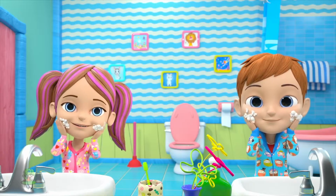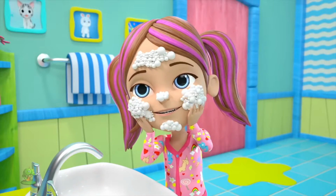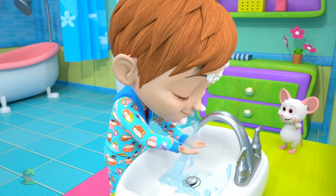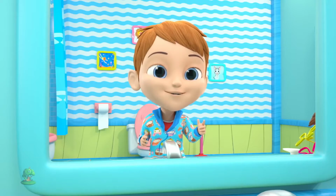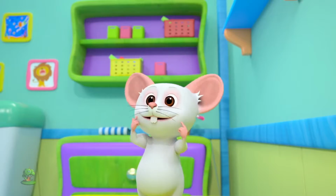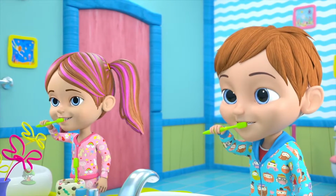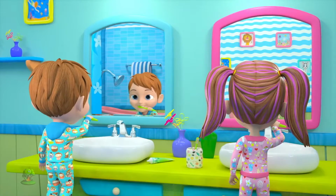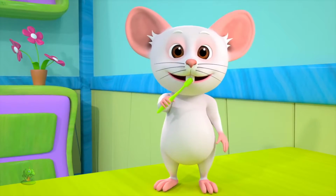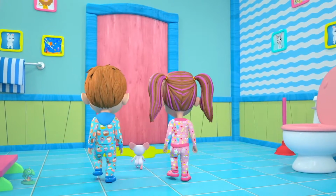This is the way we wash our face, we wash our face, we wash our face. This is the way we wash our face, early in the morning. This is the way we brush our teeth, we brush our teeth, we brush our teeth. This is the way we brush our teeth, early in the morning.